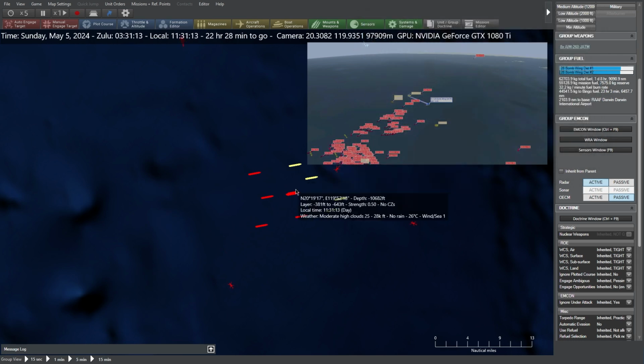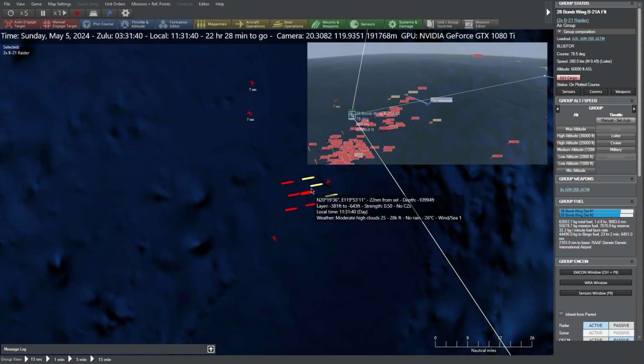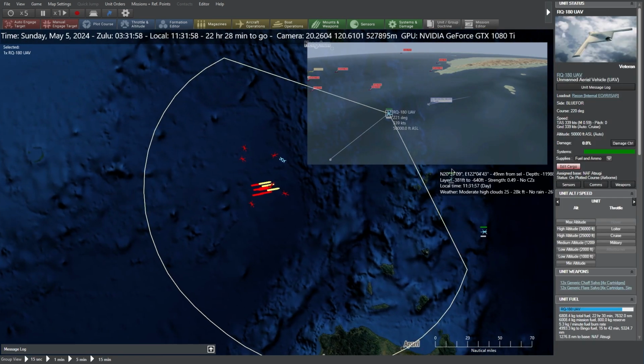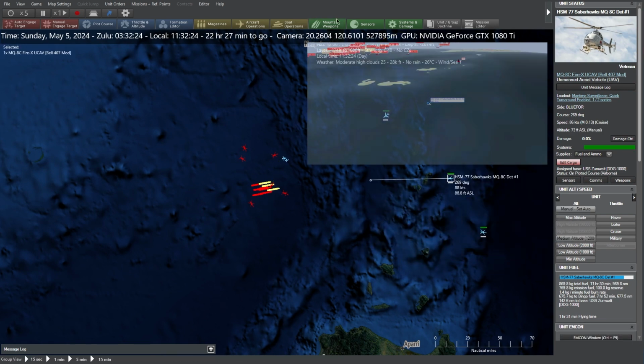How much damage we've done to the carrier, it's not yet known. Yeah, the BDA is unknown at this time. I could maybe have a look with my B-21s, but I'd rather not lose those. We will move the RQ-180 closer in though, and we'll also move our UASs closer in as well.